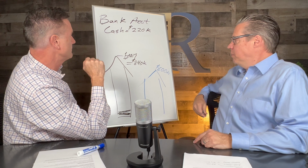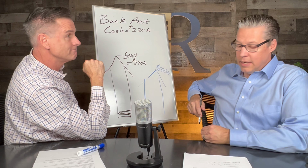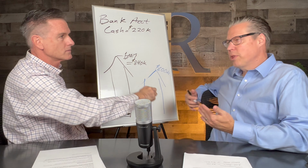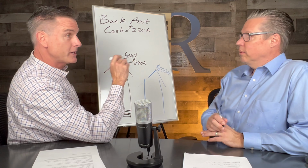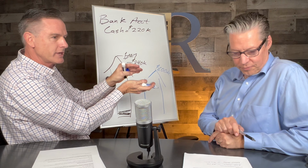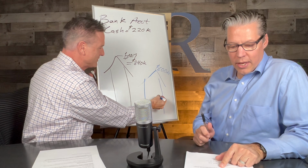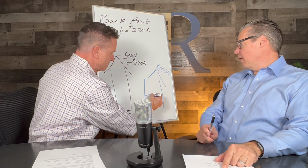But then she heard about the concept of using a reverse for purchase, and instead of putting all $600,000 down, she needs to come in with about 60%. Depending upon your age, they're going to tell you how much you need to bring in. In her case, with her age, it was about 63%. So we're going to say she's coming in with $360,000.